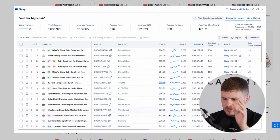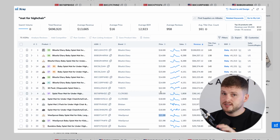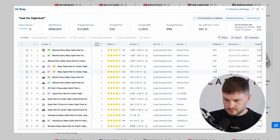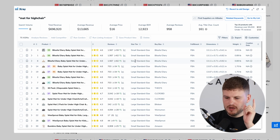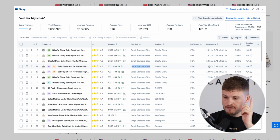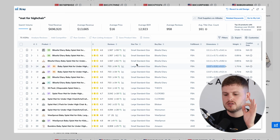I was looking at price. So there's a few, the $20 here. The price does concern me because it is quite low, and I would think something of this size is going to be a little bit more expensive. But there are a few things I know that would help reduce the cost. If I go over to size tier on the Chrome extension, some say small standard size, some say large standard size. Now, if we look at the difference in dimensions, this is 13, 11, 0.71 by 8.82 inches. This is only marginally bigger, and that's put into the next FBA sizing tier.